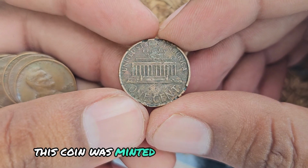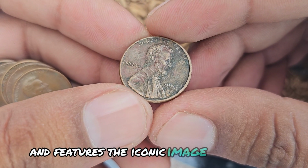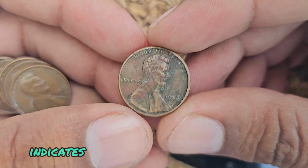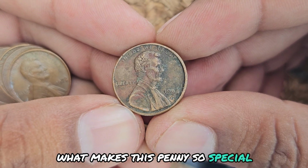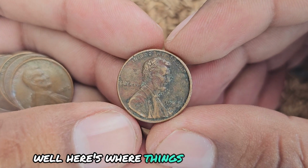This coin was minted at the Denver Mint in 1994 and features the iconic image of Abraham Lincoln on the obverse side. The D mint mark indicates that it was minted in Denver, Colorado. Now, you might be wondering what makes this penny so special compared to other Lincoln pennies from different years. Well, here's where things get interesting.